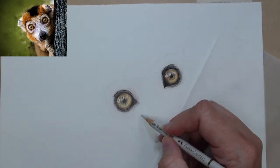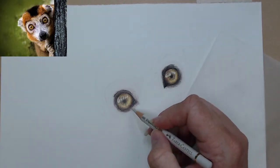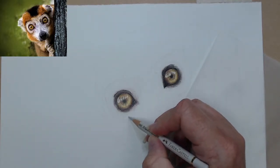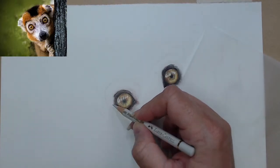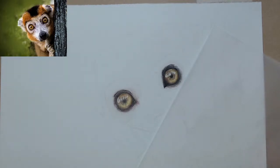Now from here down it gets really quite cool, so I'm going to stop the warm grey there. And then I think I want to start with a nice brown around the outside to give it a bit of context. And it's quite a warm brown. So I'm thinking that we might go with burnt umber or walnut. Let me think here. We might start with burnt umber and see how we go.